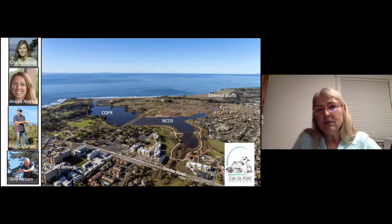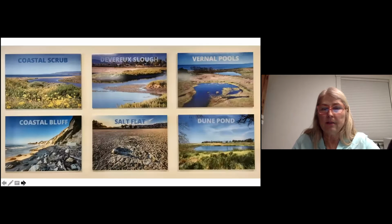As you can see on this slide, Coral Point is in the middle of an urban area. So a lot of what we do has to do with dealing with that relationship between being a protected reserve and having the pressures of urbanization nearby. But within this really small reserve so close to campus, we have a lot of different, very special habitats.